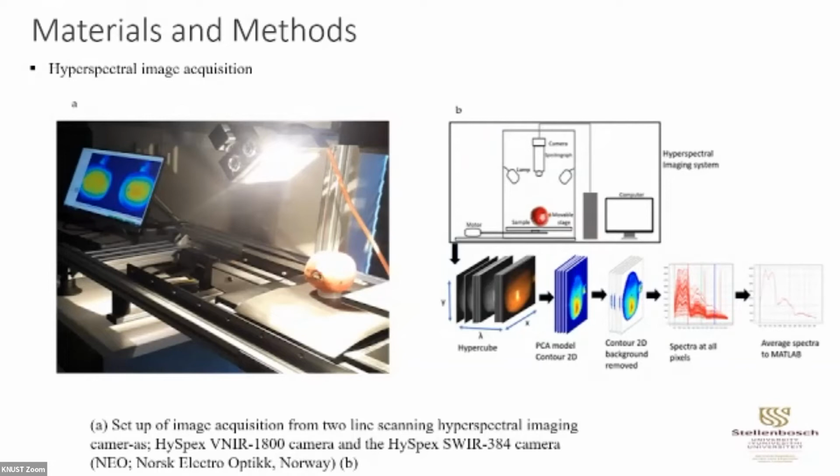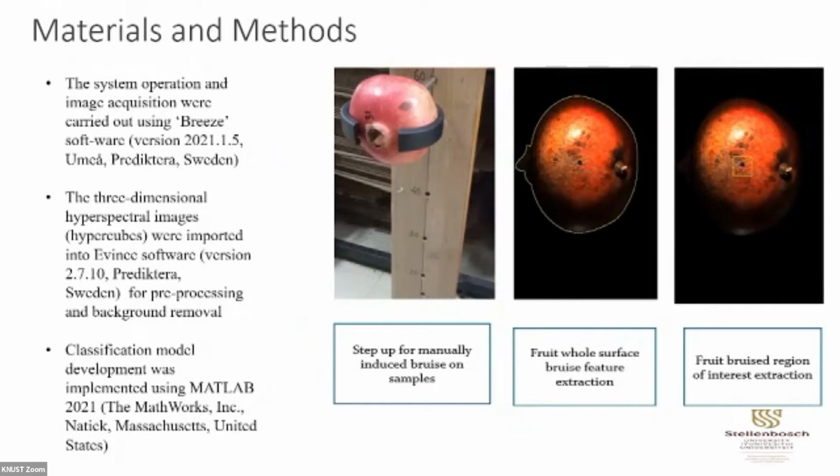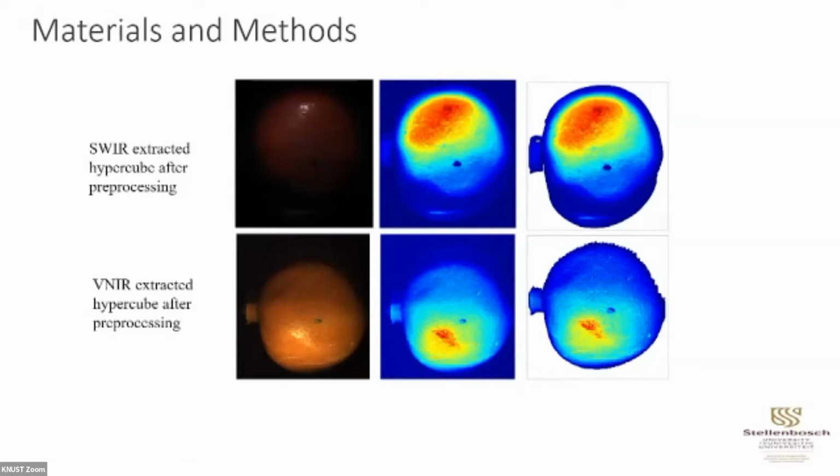There are three prominent software packages used for this analysis. First is the Breeze software, and then the other one is the MVS software, and MATLAB was used to implement the classification model. So MVS and Breeze are used to analyze the image, pre-process it, select the region of interest, and remove noise and unwanted spectral pixels in the image. And then this image was exported for further analysis.